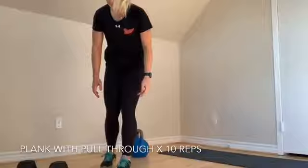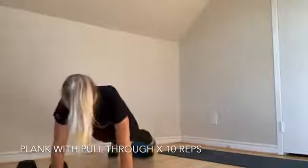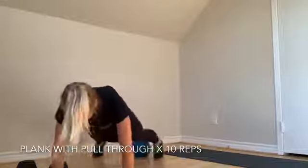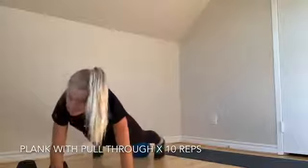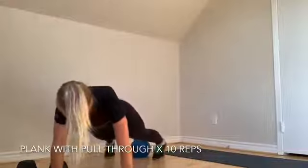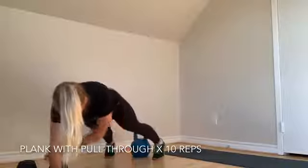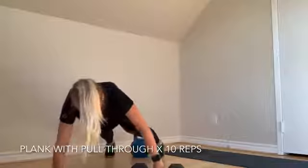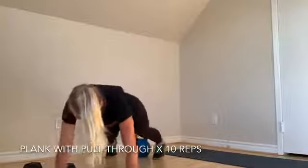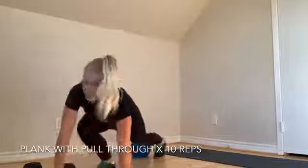Alright? Next exercise is a plank with a pull through. So in a high plank position, shoulders are going to be over your wrists. The wider your foot stance, the easier it will be to stay stable. We just don't want any rotation of the hips or the shoulders at any time. So keeping your shoulders over top of your wrists, you're going to take your left hand with the weight on your right side and pull it through to your left side. Same thing on the right hand, right side, trying not to rotate your hips, like I mentioned before. So we're going to do 10 of those total.